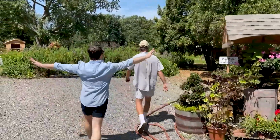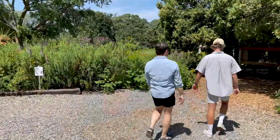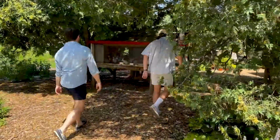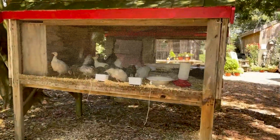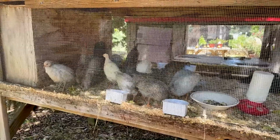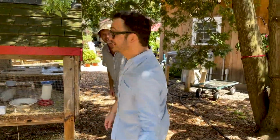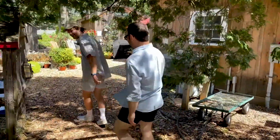I love how eclectic Ipswich is. Oh, yeah. Motorcycles. The whole deal. And look at the beautiful little chickens. Oh yeah, we got chickens and there's some ducks in there and guinea hens. Those are guinea hens. Very happy to be eating broccoli. Make note of that. They're very happy to be eating broccoli.